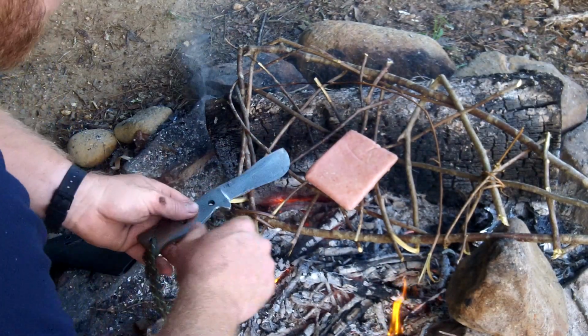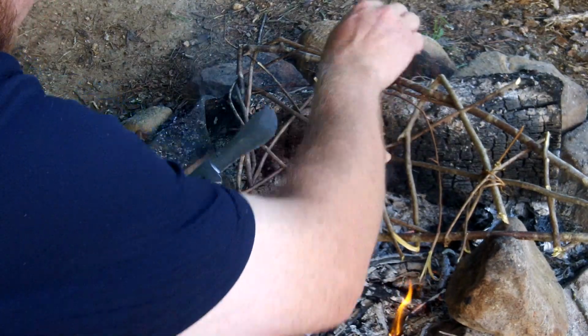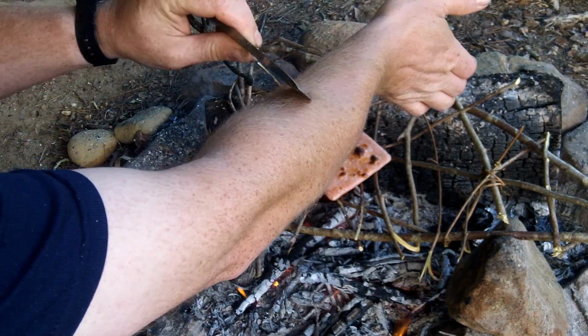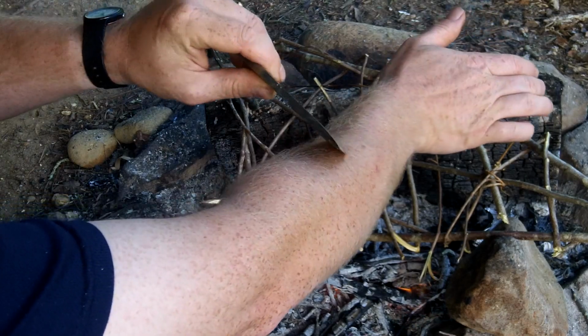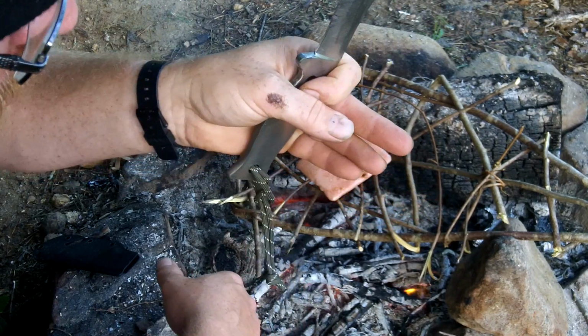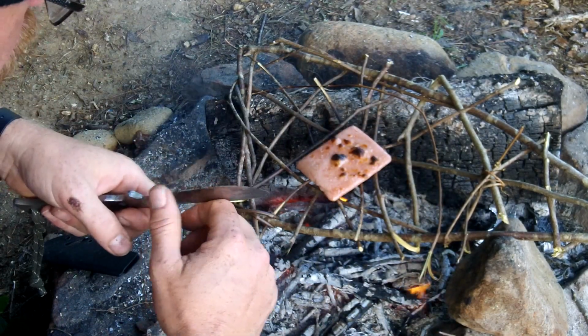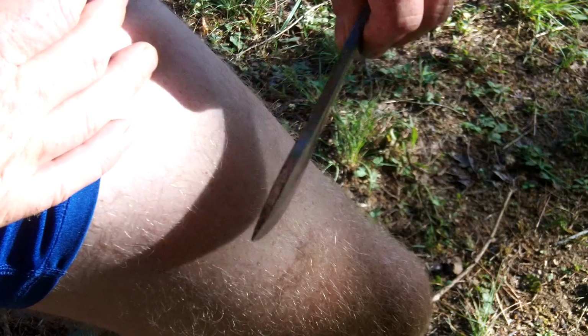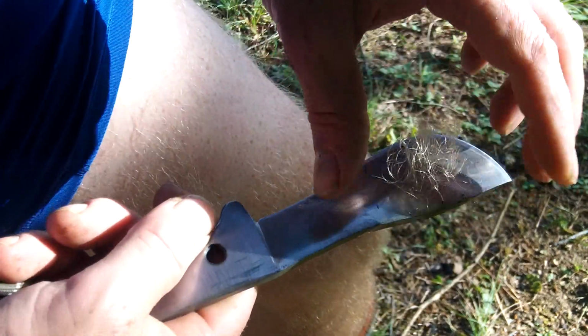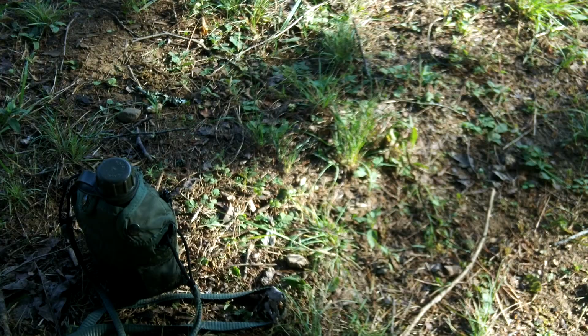Bush Buddy's looking pretty beat, William. But oh, look at that. Make sure I don't burn myself. I mean, it ain't just peeling the hair off of me like it was, but it's still shaving. Good. And after a quick strop with me belt, yeah, baby. Right back where she needs to be. No problemo. Sweet knife, William. Sweet knife.